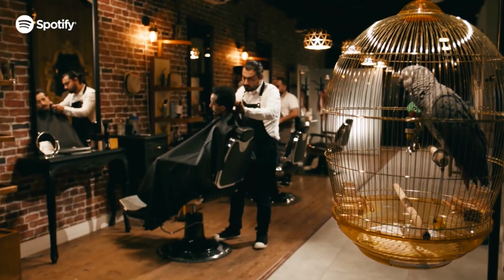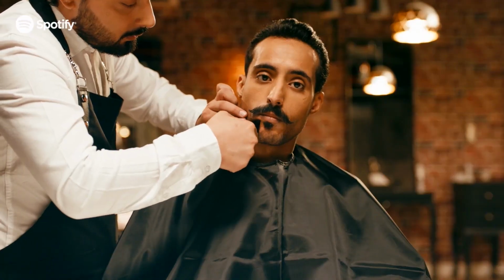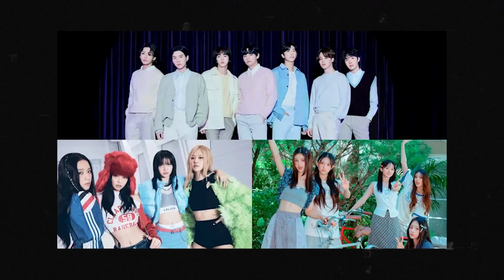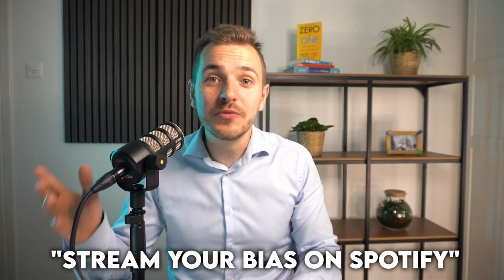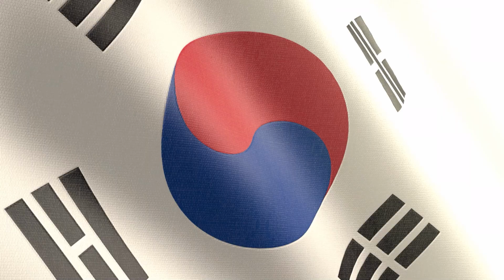During Ramadan, Spotify launched a series of ads called Ramadan Reflection, featuring peaceful, reflective music suitable for the holy month. They also included inspirational quotes from local influencers and artists, creating a sense of community and spiritual connection. Spotify created playful ads of K-pop idols performing quirky dance moves, appealing to both local and international fans. The tagline "Stream Your Bias on Spotify" connected with the K-pop fandom culture in Korea.